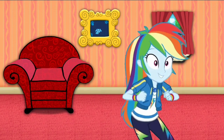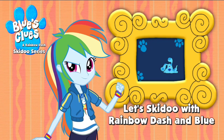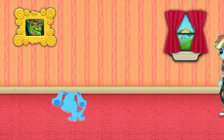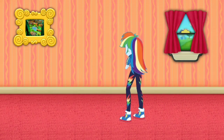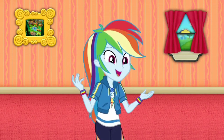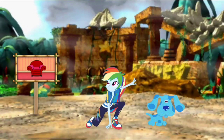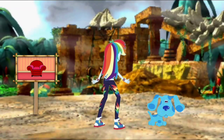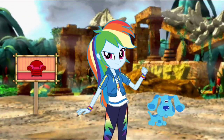Hey! Blue just skidooed! Let's go too! Hey! Blue just skidooed into that picture of DK's jungle adventure! Let's go too! Wow! We're in DK's jungle adventure. Let's go look around.